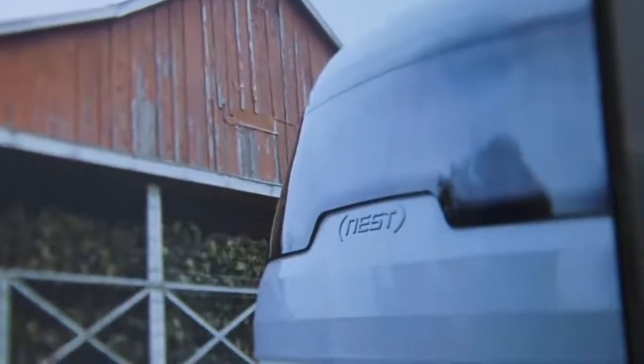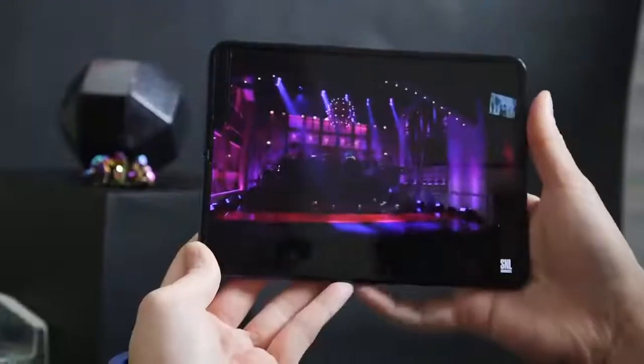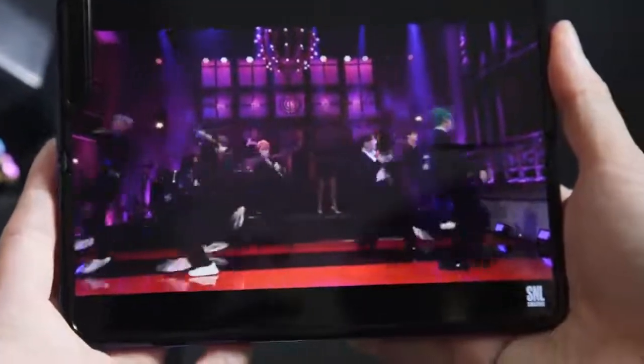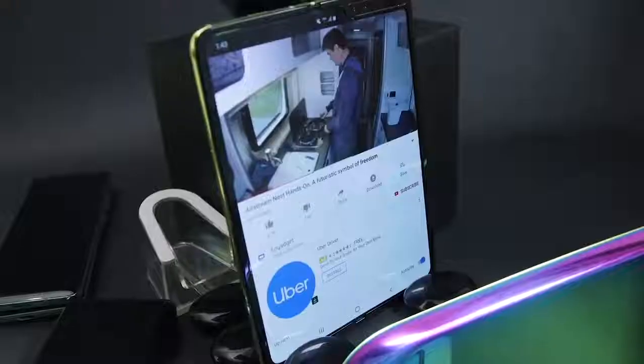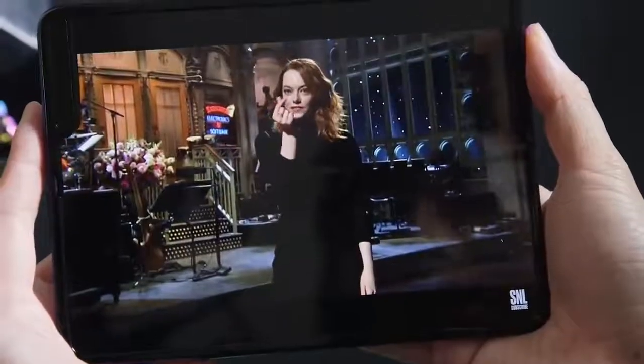This aspect ratio is also probably going to be great for watching things like YouTube, which let's take a look. So that's where the crease kind of gets a little annoying. It's not as obvious in a dark scene like that, but once it gets to a brighter setting, the crease becomes a bit more obvious.